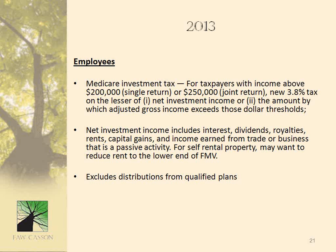However, if I have investment income from the things that we talked about, interest and dividends, let's say I had $20,000 out of that $320,000 of it was investment income. I'm going to pay 3.8% on $20,000, the lower of the amount over 250 or my investment income. So something to be considering is that if you've got a lot of investment income, a lot of rental properties, passive activities, you really could be paying this 3.8% tax.